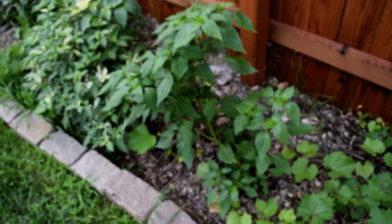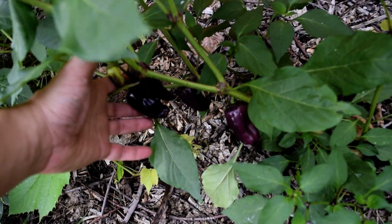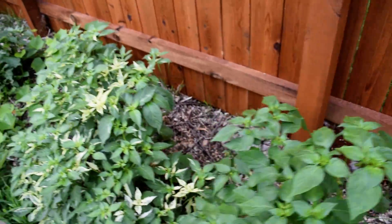Might be munching on a couple of these purple peppers tonight because they are looking ready to pick.